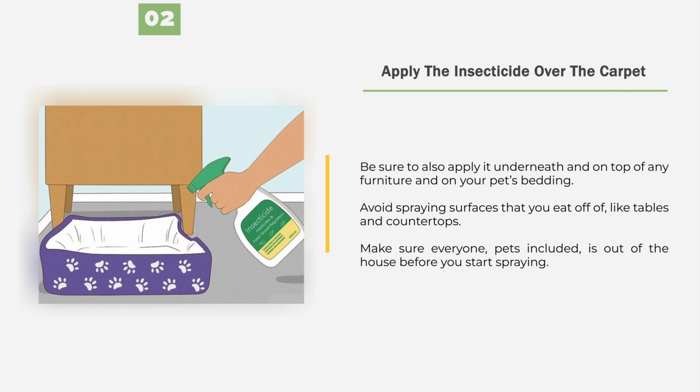Number 2. Apply the insecticide over the carpet. Be sure to also apply it underneath and on top of any furniture and on your pet's bedding. Avoid spraying surfaces that you eat off of, like tables and countertops. Make sure everyone, pets included, is out of the house before you start spraying.